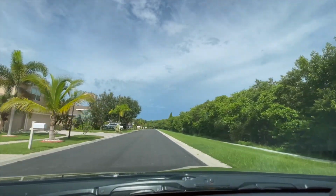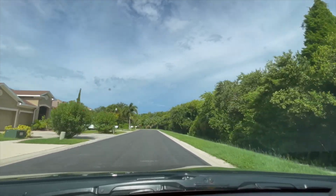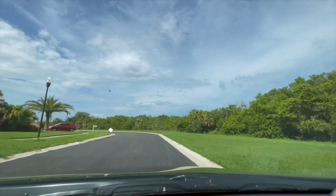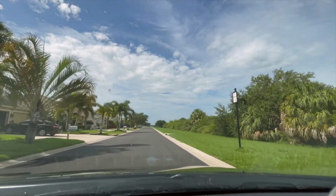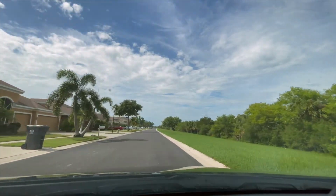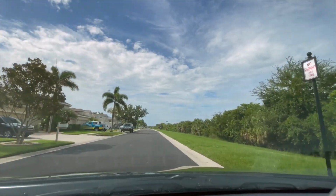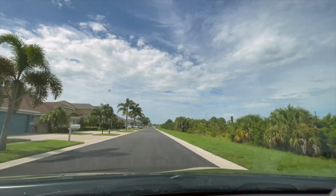So right now I'm just on the outskirts of it, Mira Lago Circle. It just goes around the edge of this part of the subdivision anyway, and you can't see it, but behind these houses on my left, there's a big lake, pond, whatever you want to call it. It's bigger than just a small pond, but I wouldn't necessarily call it a lake either. So it's nice on this circle because you just have homes on one side of the street and they all back up to that lake, in air quotes.